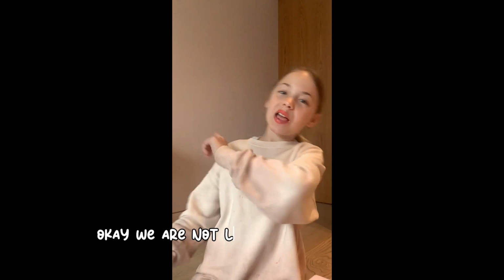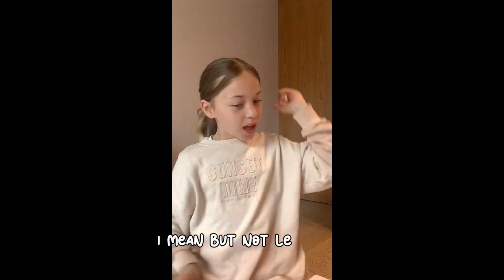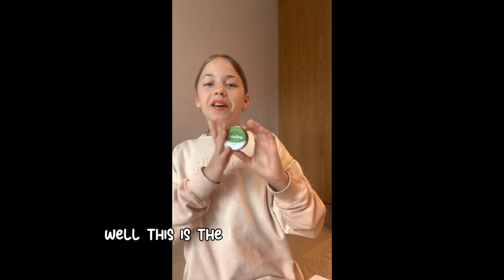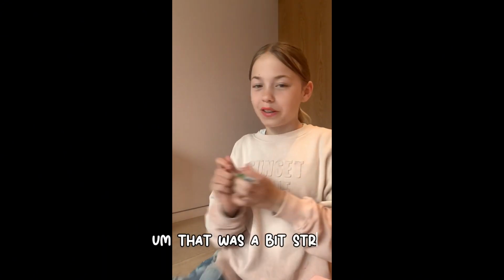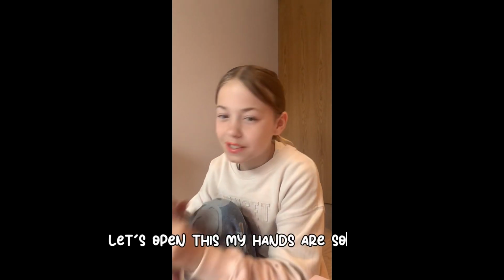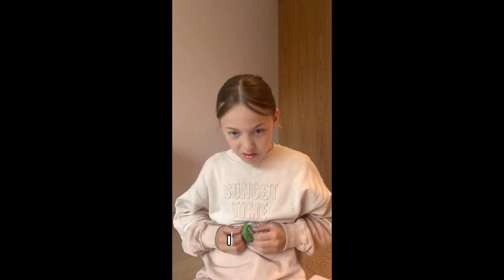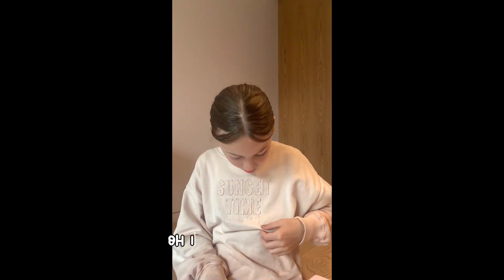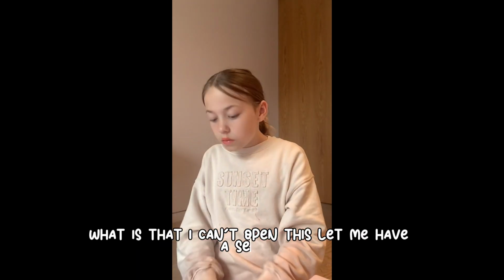Okay, we are on our last, but not least, one. Well, this is the least. Vaseline. Anyway, that was a bit strange. Let's open this. My hands are so sticky. I actually just put on this one. This is so good, as you can see. I hope my lips are moist after this instead of, ew. Oh, I can't. Oh, I didn't notice that. What is that? I can't open this. Let me have a second.